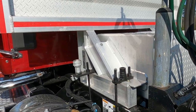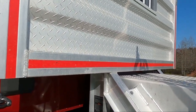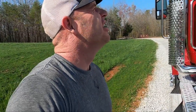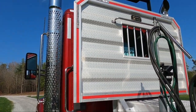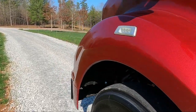I wanted something with a wet line kit. So it has a wet line kit and tank. It's got a headache rack. I wanted a headache rack for hauling a load of logs, log trailer, whatever, just to protect the driver. Got to put our little whirly bird light up there. I wanted dual exhaust. Got that. I wanted chrome. Yes, lots of it.